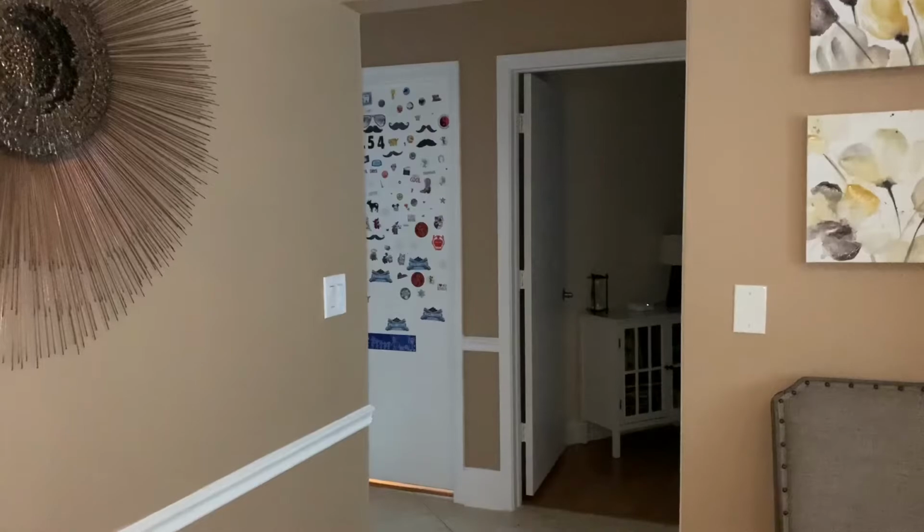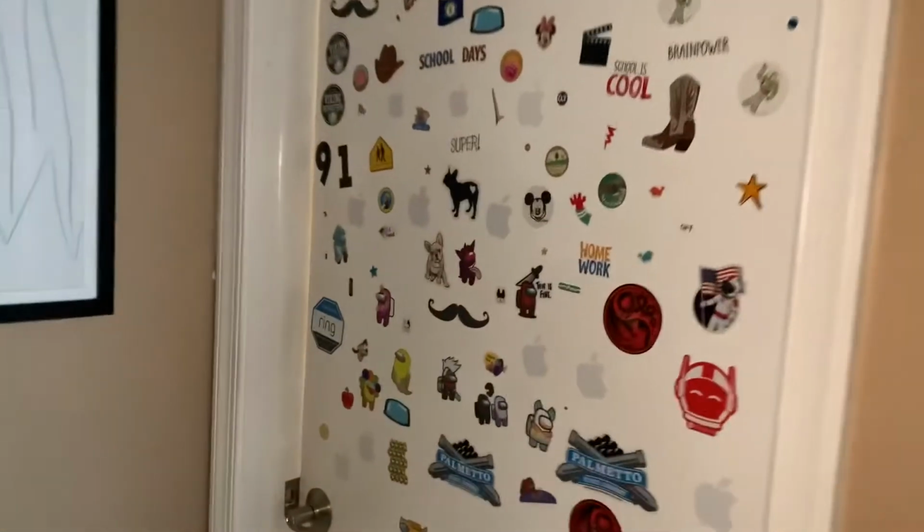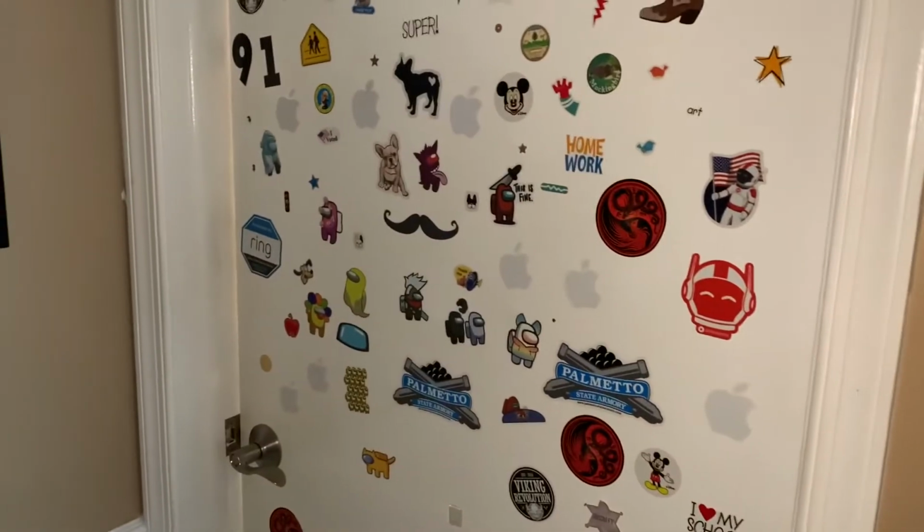Right now I'm in my updated room. I will show it to you guys in a little bit if that's what you want to see. I guess I'll show it to you right now. Alrighty guys, so we're gonna take a look at my new room.